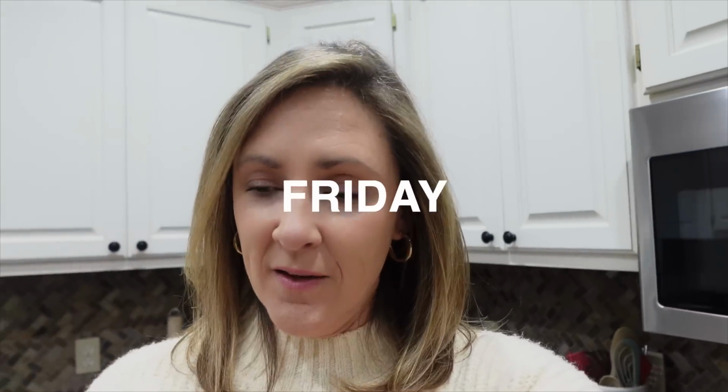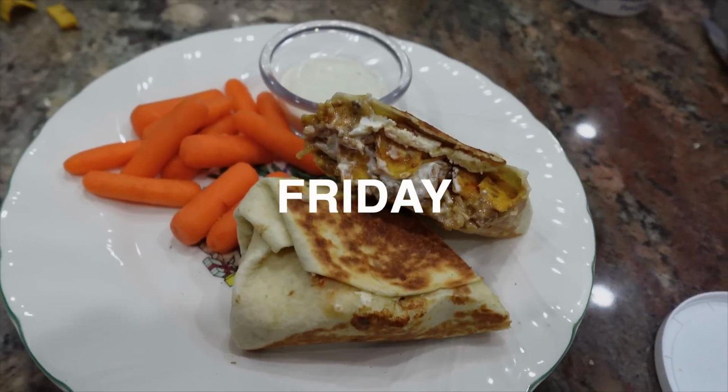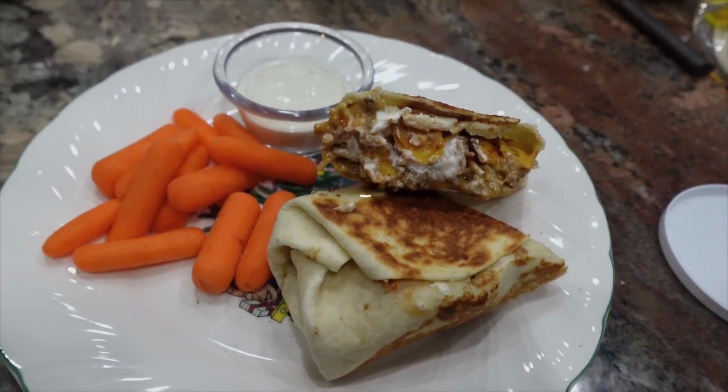So back to today, Friday. My plan is to make crunch wraps, but I don't really make them the way that a lot of people make them, the way they're made at Taco Bell with the big burrito and then the round tostada shell in the middle, because I would end up having a lot of tostada shells left over. And I know you can break them up and just eat them like chips, but I would end up throwing those out after a couple of months in my pantry. So instead I just decided I'm gonna make it like a normal shaped burrito.